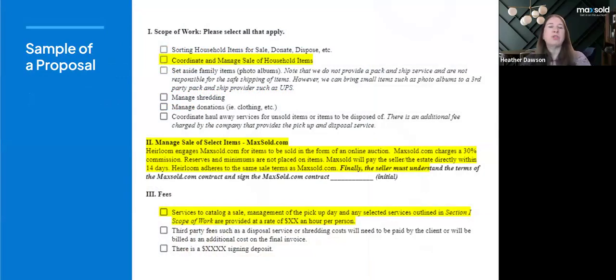So I always have a scope of work section. This is going to look different depending on what your business is and what types of services you provide, and of course what kind of project it is. But I always note right out the gate, coordinating and managing sale of household items. So we know we're setting the expectation that that is part of the proposal of the project. And then I dig into it more by putting a section in just for noting the platform that will be the vehicle for that sale and partnering with us to make that sale happen for this client. And that's where I mentioned MaxSold.